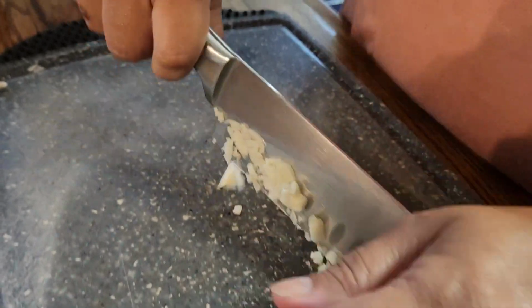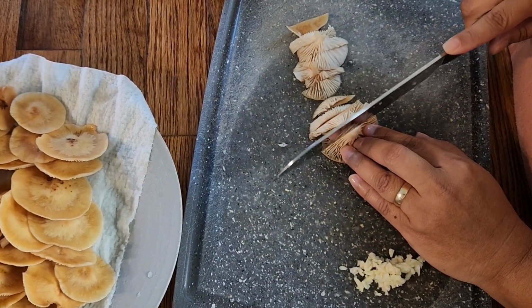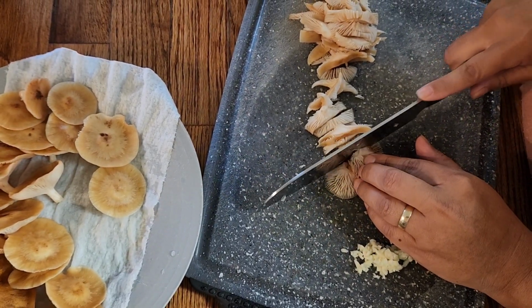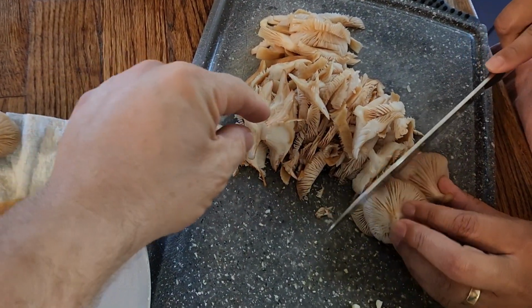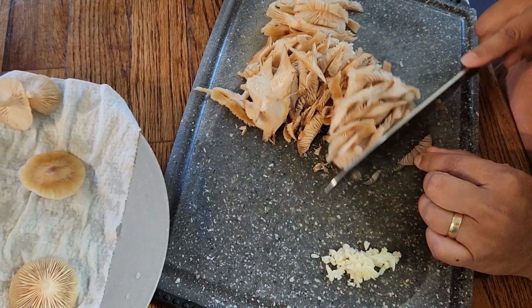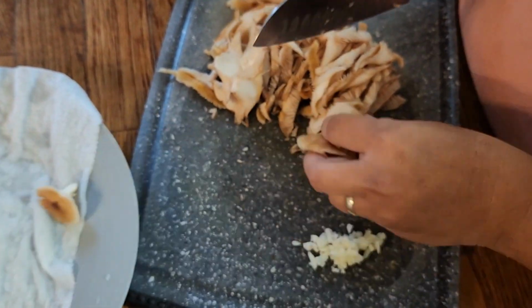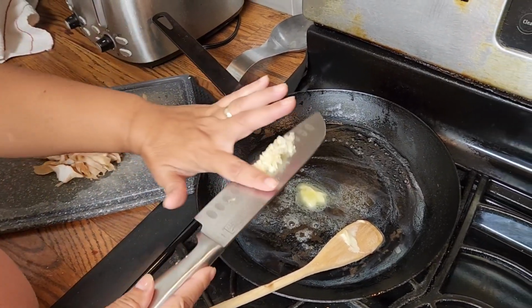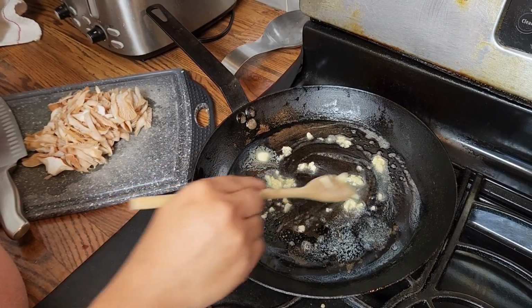All right, garlic, so we can still see which ones were the larger, older mushrooms. That's these here. So I will do my best to ensure I taste one of those along with the others. You can smell them pretty good, can't you? Yeah. They've got a little aroma. Of course, you got the garlic there as well. Butter. Garlic. I'm going to cook these for about 15 minutes.